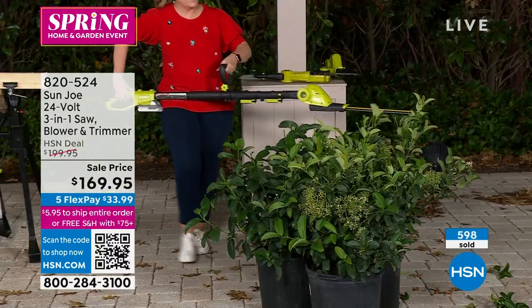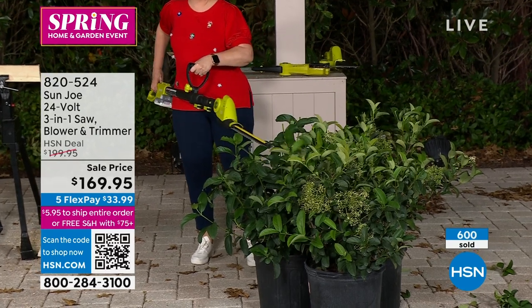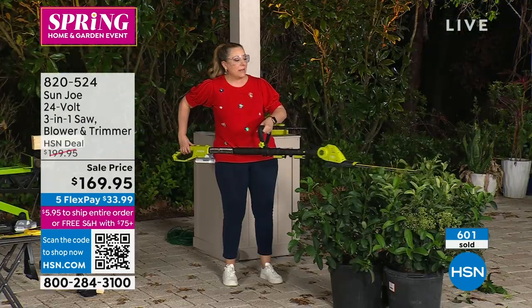Just imagine these are the hedges. You're being so delicate. I just swipe it. Well, I want it to be nice and straight. Come on, I want it to be pretty. Look at that.